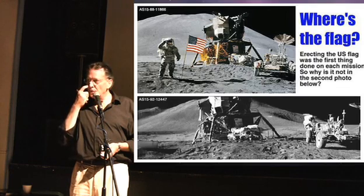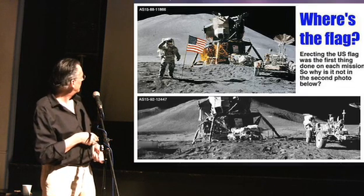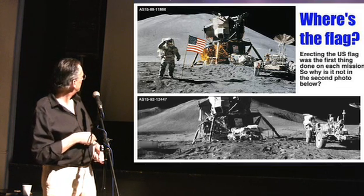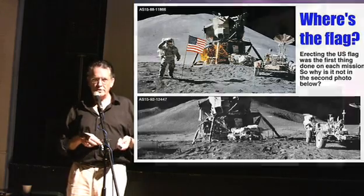First thing you do when you're on the moon, you plant the flag. Like that. So where is it? They've had time to unload this thing here, they've had it unloaded there, they had the flag there. Where's the flag? It's gone. It didn't fall over, but it's just not there. Continuity again.